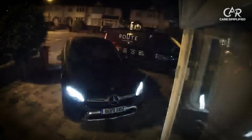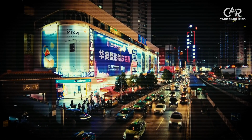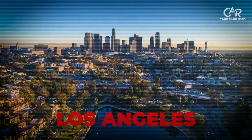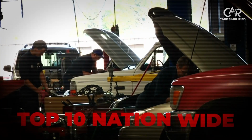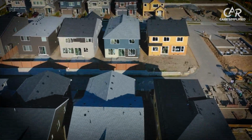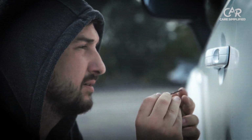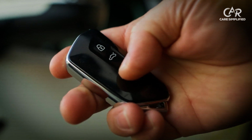Understanding keyless theft patterns across different regions helps you assess your personal risk level and adjust security measures accordingly. Urban areas with high vehicle density consistently show the highest keyless theft rates. Cities like Los Angeles, Chicago, Detroit, Houston, and Miami regularly appear in the top 10 nationwide rankings for automotive theft statistics. However, suburban neighborhoods with newer construction and higher income residents are experiencing rapidly increasing theft rates. Criminals specifically target these areas because of the high concentration of newer vehicles equipped with keyless entry systems.